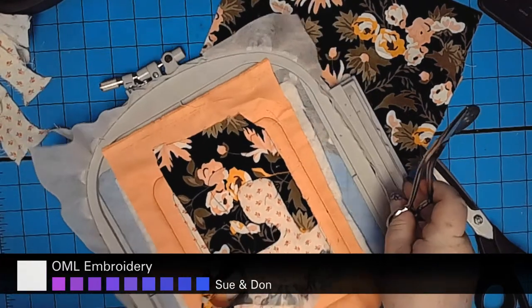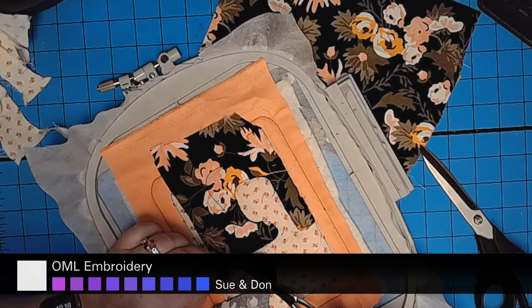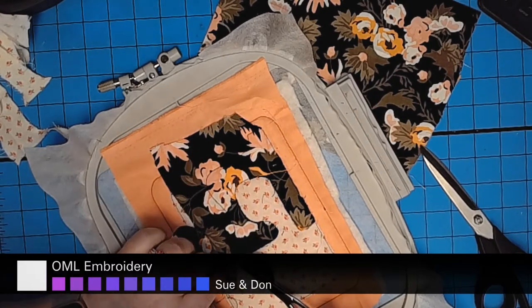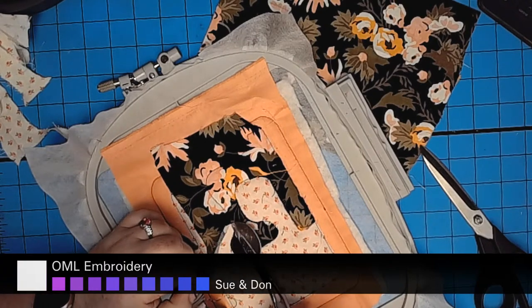But it's okay. I'm liking this, the bold flower fabric. I think it's cool. So again, I can't see it, so I'm going to fold it. And then I can see it. So just a little trick makes it easier.